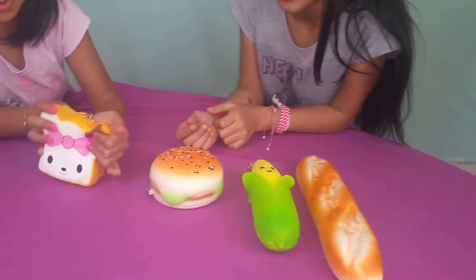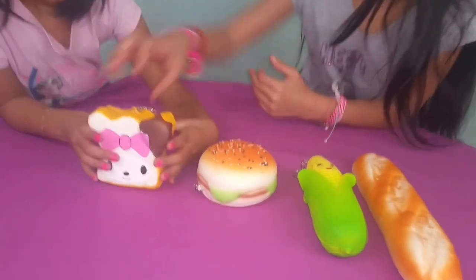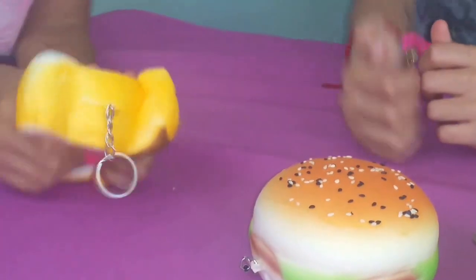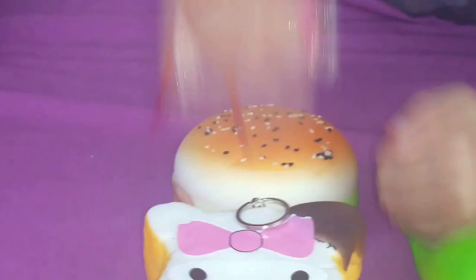I'm going to touch the chocolate. Slow motion, chocolate. Squish. Slow motion. Oh. Slow motion. Killing all of them. Ow.